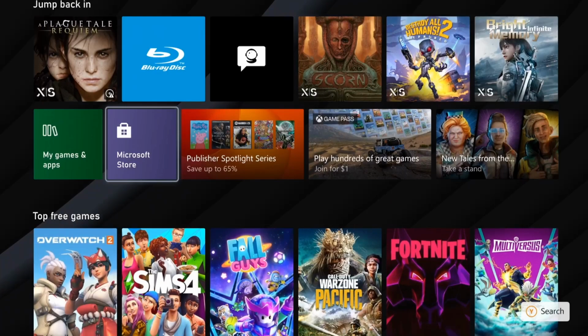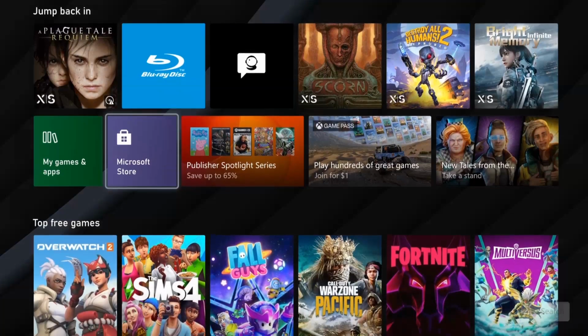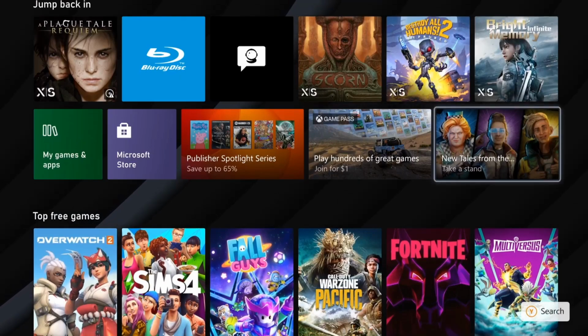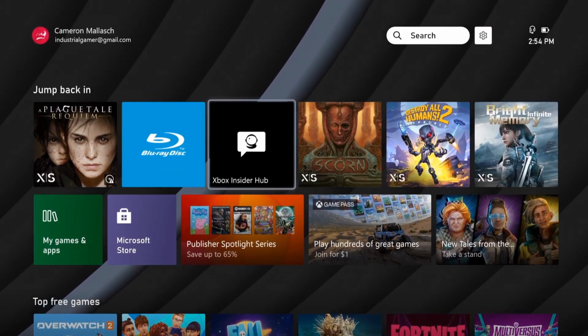So this is permanent. Previously, the Microsoft Store used to be an app that would come up in the main tile section here. Now it's a permanent area on the dashboard, the Microsoft Store. And you still have your advertisements here, your 3 advertisements from Microsoft in this particular section.